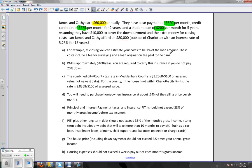So that's going to tell us about our interest rate and our tax rate, and their interest is 5.25 for 15 years. The first thing that we need to do is figure out what 1% of the loan amount is. Well, the loan amount is the 80,000 minus the 10,000 they're going to put down. So my loan amount is 70,000. 1% of 70,000 is going to be $700.